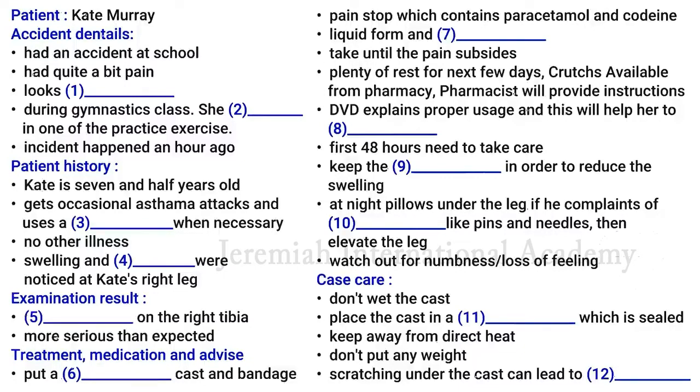Okay, I think I can do that. Well, at night, when she goes to bed, put a pillow under her leg so that it remains elevated. And is there anything else I need to be aware of? Well, if she complains of a tingling feeling, like pins and needles, that means the leg needs to be elevated. And if she's in pain or can't be settled by the analgesics, then you need to give me a call. Okay. And finally, watch out for any numbness or loss of feeling.